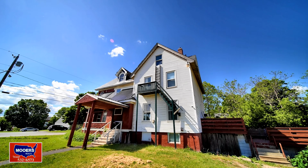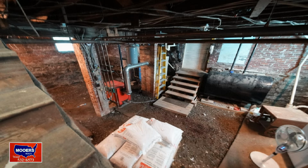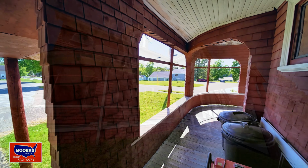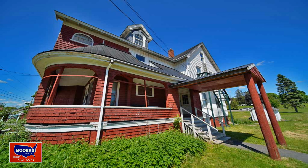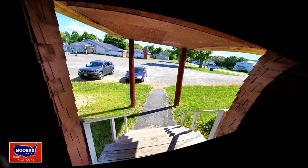See the liner in the chimney? That hot water boiler's not old either. Very deep basement. A wraparound open porch. You don't see those in a new ranch-style home. And a canopy over your entry to the porch.